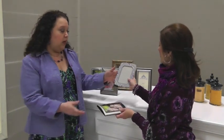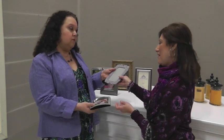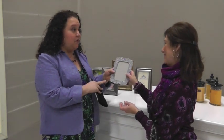I'm trying to decide which frame. Well, where do you typically put your pictures in your house? I'm thinking these would go in my bedroom. Well then actually this one would be really nice for a bedroom because it's nice and pretty and I think it really fits your personality. I think you're right. Great.